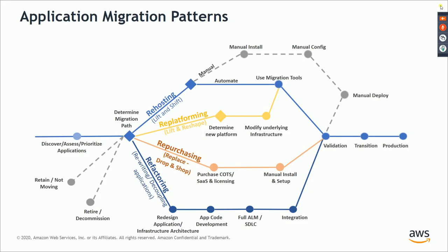So which of these applications will go onto the rehosting model, which can we replatform, which can we refactor, or maybe replace with a SaaS offering that we have. That kind of analysis has to be done on the basis of the application discovery and the move group planning that I was talking about. Right.